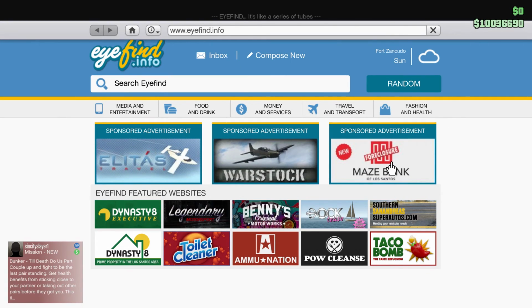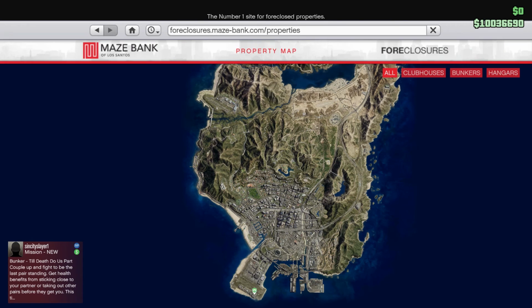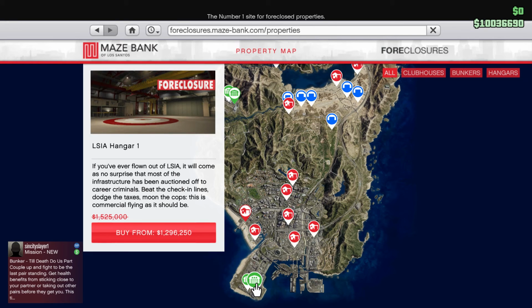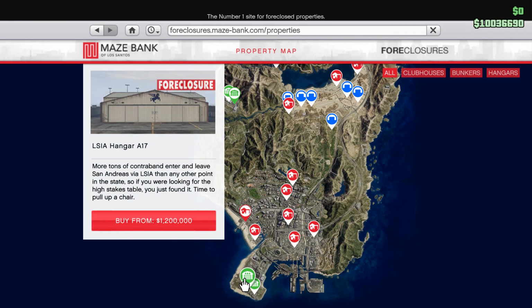Let's have a look here on the website. So on Maze Bank Foreclosures' website, you can find those sales on right now for the hangars. And Hangar A2 is this one right here. Oh, Hangar A1. As you guys can see, it's on sale. So slashed from the normal price of 1.5 million and change, it's now 1.2. So not too bad at all. For almost the same price as the cheapest one, you can get that one.